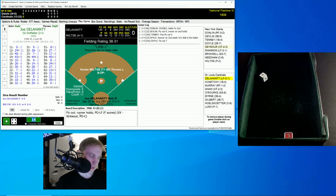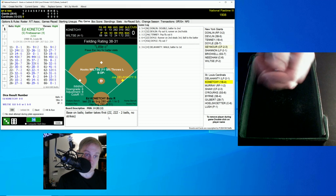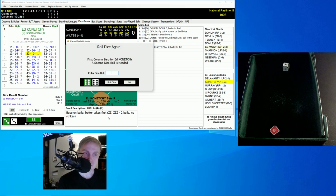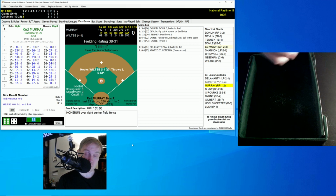Here is Joe Delahanty. He rolls a 36 for a 14, and he'll walk. Wiltse's hook didn't quite go over. Wiltse's 4-1 the record, 1.72 ERA, but a .253 batting average against, which is not good. Knechi rolls a 33 for a 0, and his second roll is a 64 for a 5. That is a home run over the right field fence, and that makes this a 2-0 game for the Cardinals. Maybe today's the day the winning streak snaps.